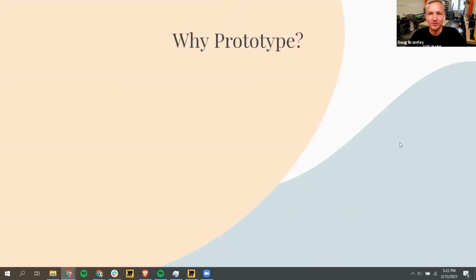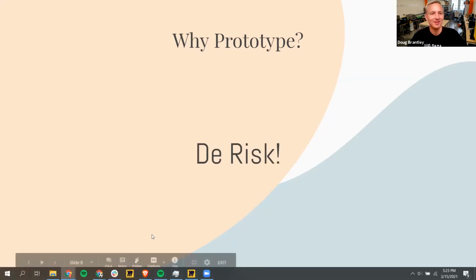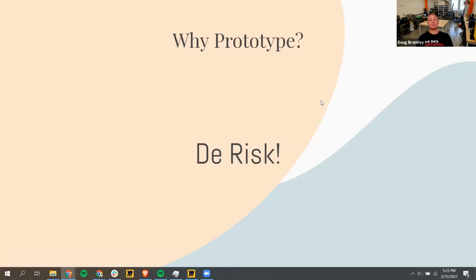I chalk all this stuff up into one word, or maybe you could say two words: de-risking. You prototype in order to de-risk. In my view, every ounce of effort you put into a prototype or into a short-term production run is all validation effort to identify risks that are going to hurt you in the long term.